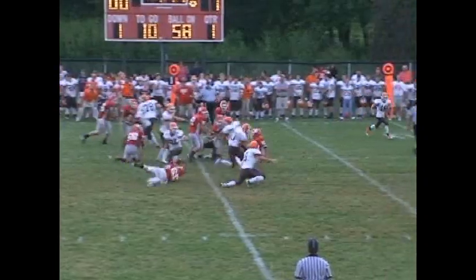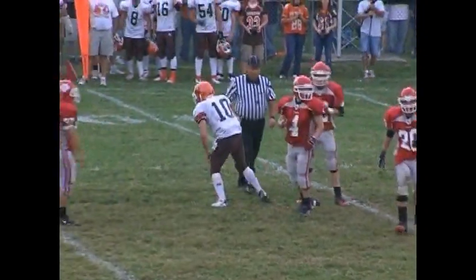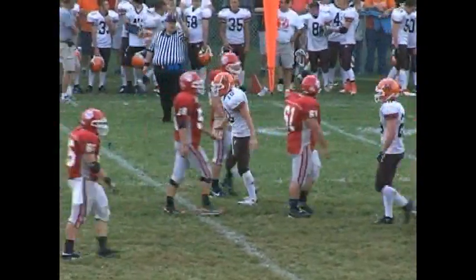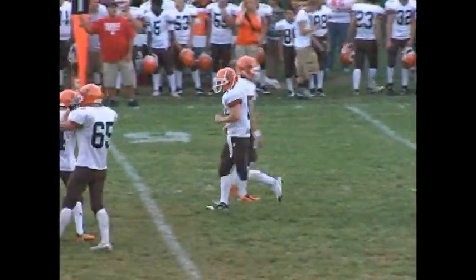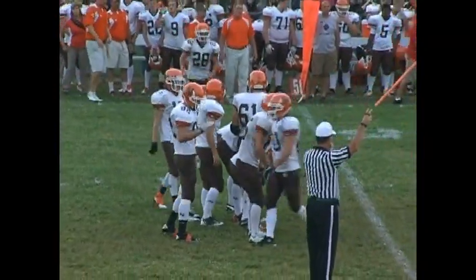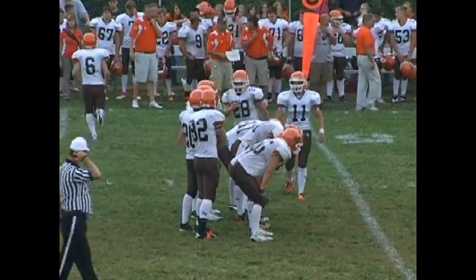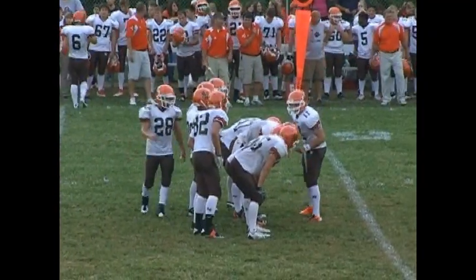Handoff, Dustin Young. Cuts it up, Dustin Young, and he'll pick up about 8 to the Trimble 42. Brought down by number 20 of the Tomcats, Storm Rushing, but another strong opening, a nice hole there on the right side for Dustin to shoot through, and he gets a nice solid run again. Under 1 minute to play in the first quarter. Buckeyes up by a touchdown.